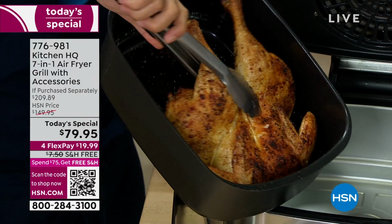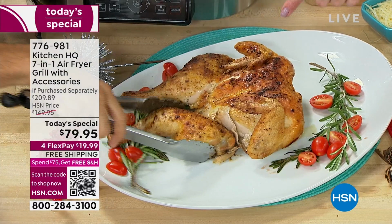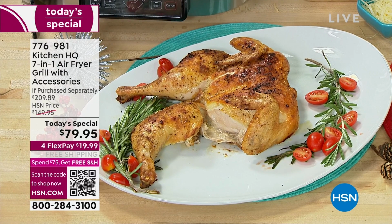Oh my gosh, it's falling apart. You know what? Look how tender it is. It fell apart. Isn't that nice? Can I just tell you, look at that. That's how you want it, right? Because you don't want it dry on the inside. No. You want it crispy on the outside, juicy on the inside.